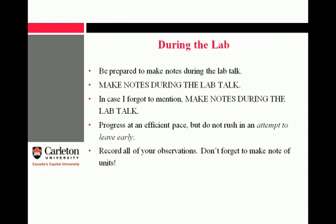Science is based on observations. Record everything that you do, and don't forget to make note of units, because every one of you is going to forget to write down your units at some point. But that's okay. Just do your best to remember, because units are so important. If you don't have your units, you don't know what you're talking about.